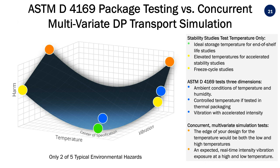Now, I want to take a moment to talk a little bit about ASTM D4169. So first thing you can do with D4169 is you can test at ambient conditions, and that's the blue dot on the high temperature side. You can also do D4169 in the thermal packaging, so in controlled temperature, and that will give you the blue point that's kind of in the center of the temperature and up a little.